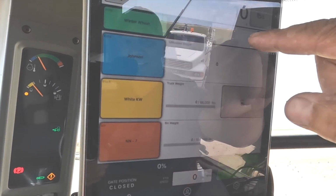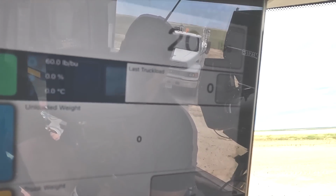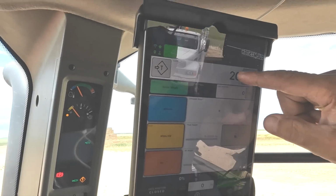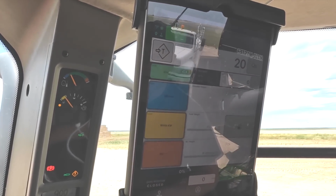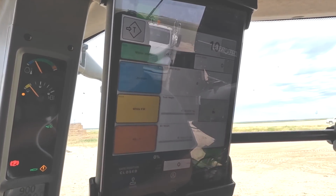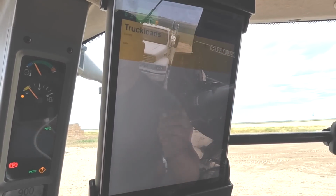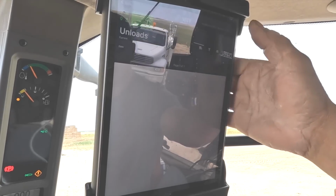Moving across here where it says last truckload, that's where as we unload, that number will count up, and this big number that we tapped before will count down. This is showing you the weight on your truck. This is what's on your cart. Gray box beside it, this is my truckload list. I could also hit these 3 lines here and go to unloads.